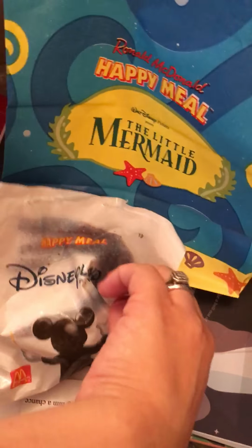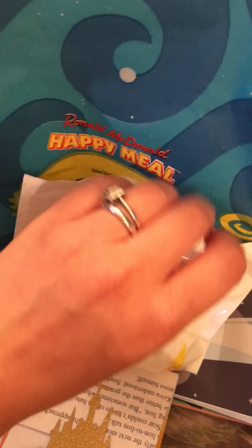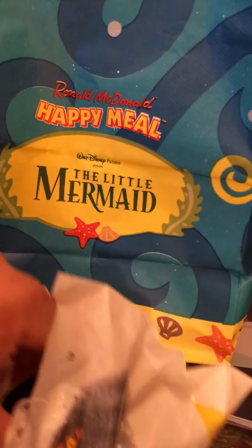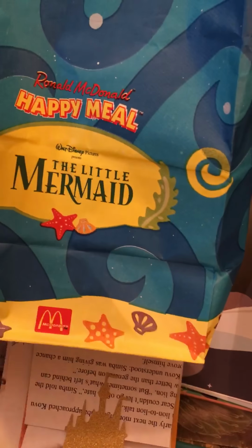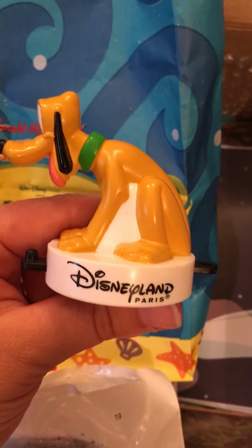There's a vintage inside. And then there's a vintage generic Happy Meal toy. So I wonder if these came from the McDonald's that's in the village. To Pluto, it's got a stamp at the bottom.